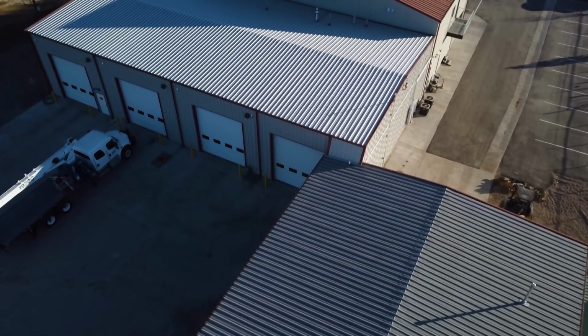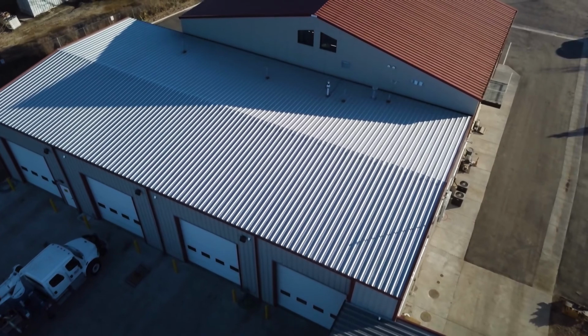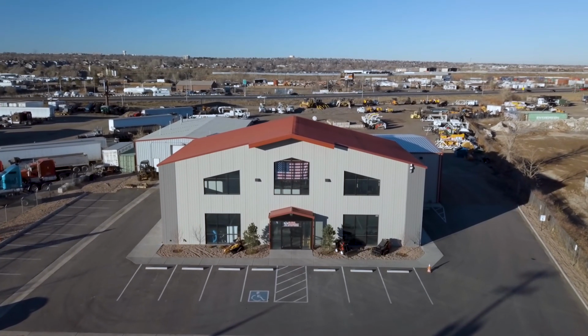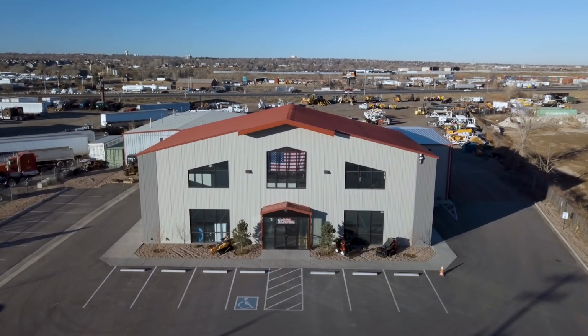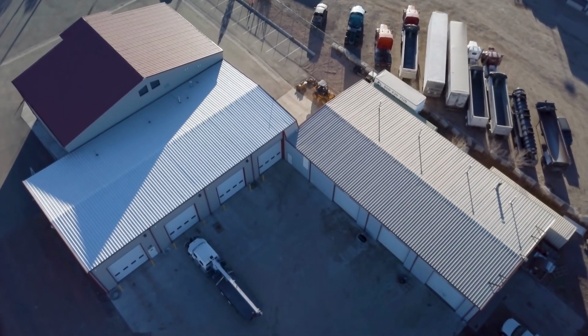This was my first experience with purchasing a steel building and the entire building process. Overall, we're very satisfied with Sunward and with the building itself and the quality and the look. The final product itself we're extremely satisfied with.